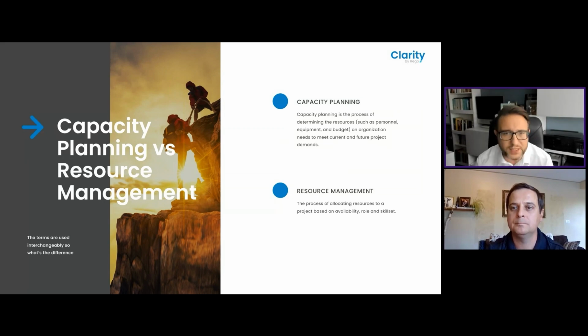So, once your capacity is planned, the resource management process takes over, and it's really a case of making sure you're finding the right person with the right skills at the right time to satisfy your project demand. So the key difference here, and it's worth pulling this out early in the presentation, is that capacity planning is about forecasting and preparing, whereas resource management is more that operational process, execution, your day-to-day allocation.